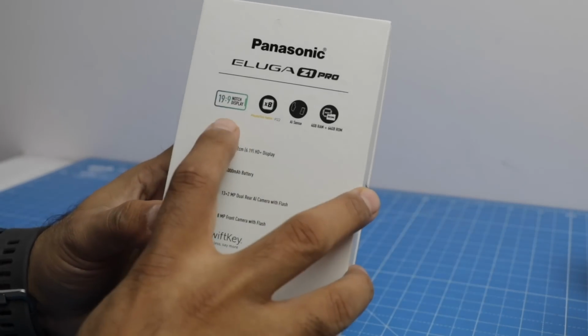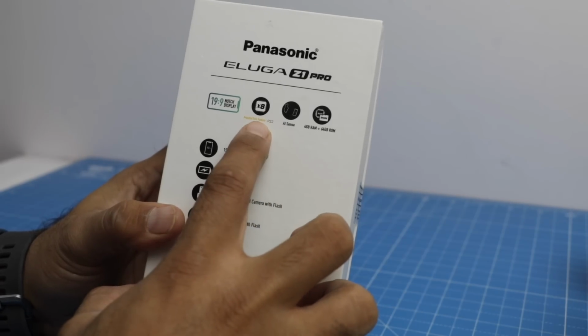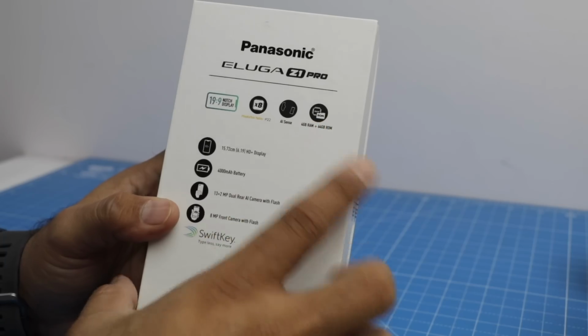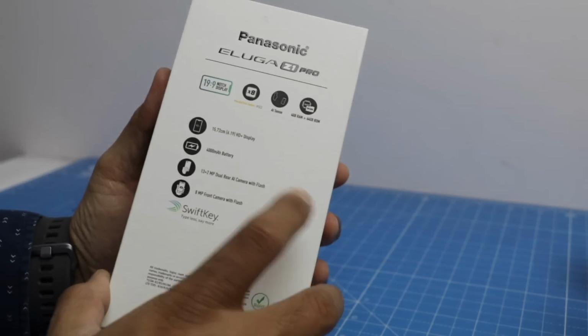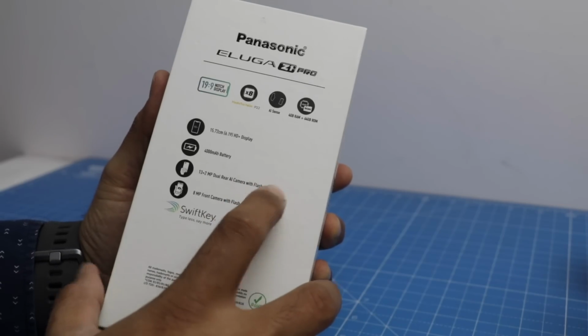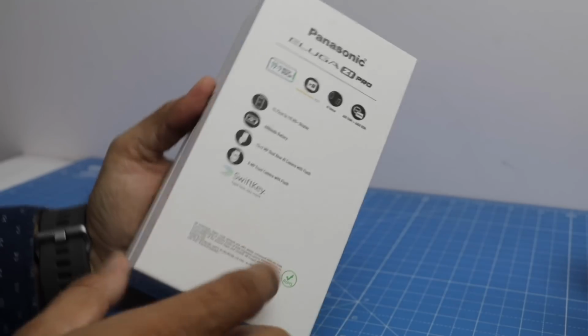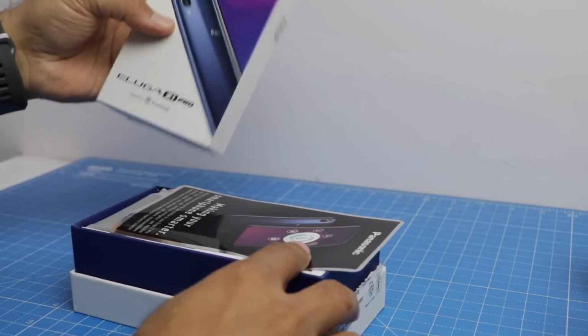Some of the key features: it has a 19:9 notch display, an octa-core MediaTek Helio P22 processor, AI Sense face unlocking, 4+64 ROM. It has a large battery of 4000 mAh, dual rear camera with AI, front camera with flash with AI, and there is also Swift key pre-installed for faster and quicker, more accurate typing.